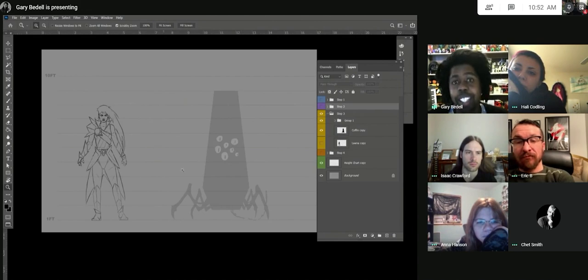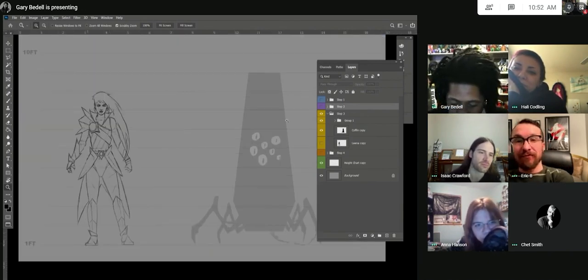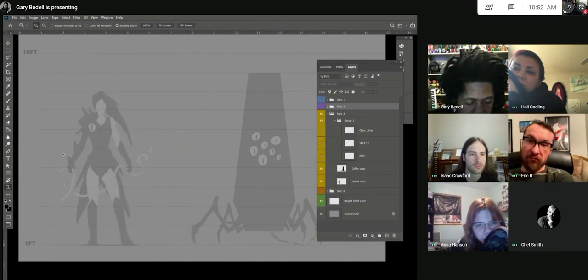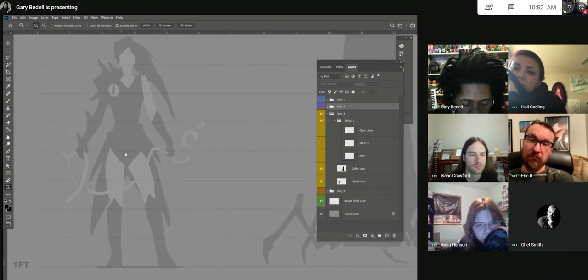And here, I didn't have time to do the coffin, by the way. I'm sorry, Sumi. So here, I have my Lena shape that I have here. I'm going to zoom in on her a little bit.